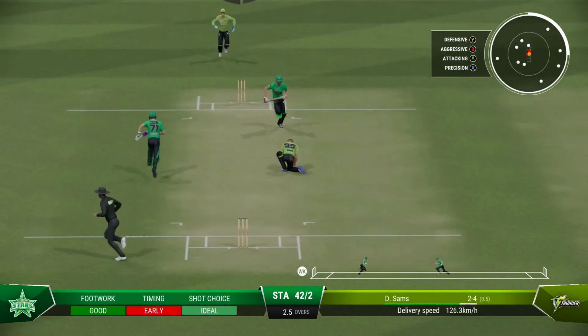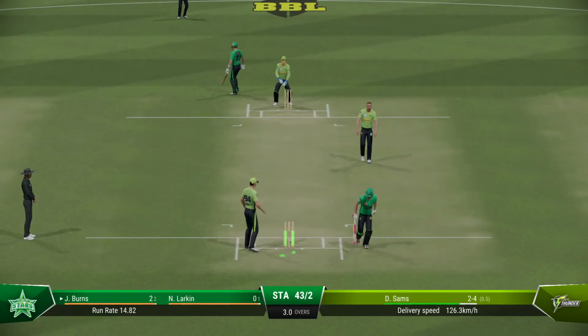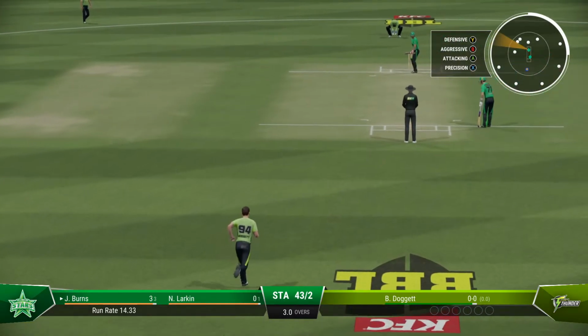Yep. Finds the edge. Good running. It needed to be as well. Probably closer than they expected. End of the over. 7 off it. The Stars are 43 for 2.